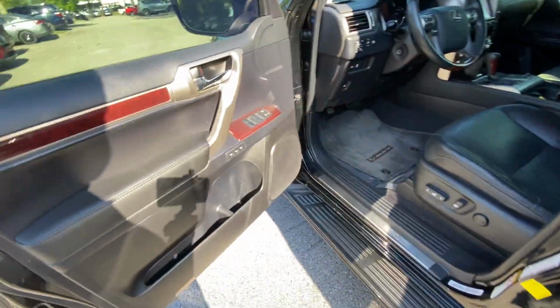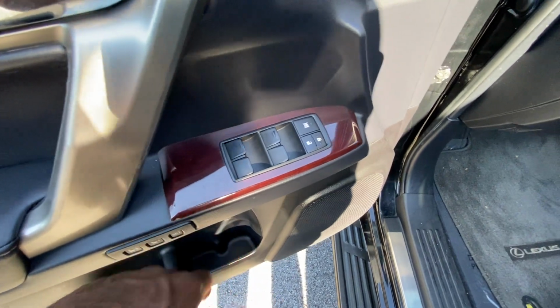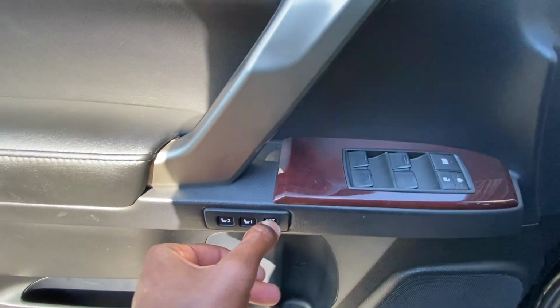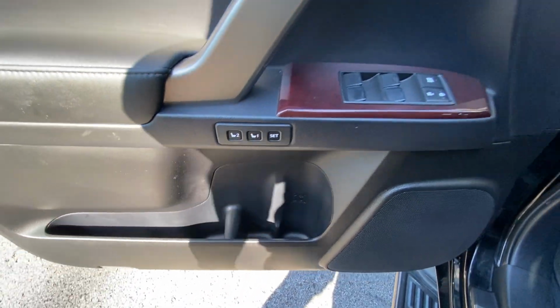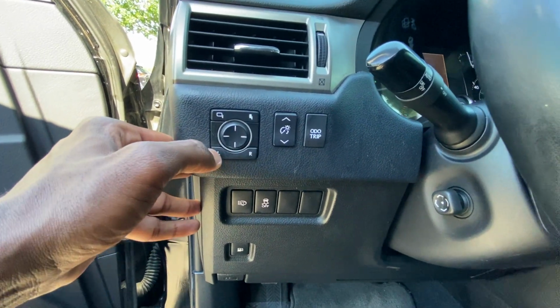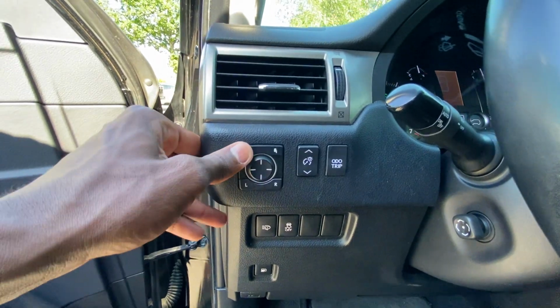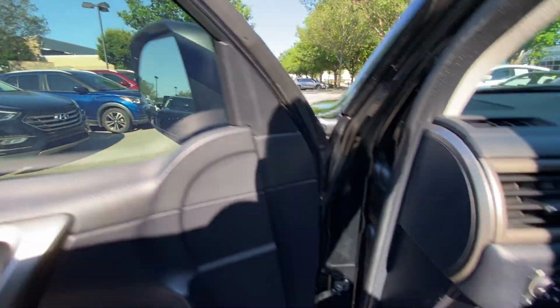Get passive keyless entry on the front 2 doors. One-touch automatic up and down windows on all 4 doors. Rear window lock, power door lock controls. Memory seats, just hit set. Pick the number you want to set it to, it'll beep at you. Bottle holders, map pocket. And then over here, power mirror controls. Pick a side, left, right, or offset, and you can use the dial to adjust. And then you can either fold the mirrors in or fold them out. And then we do have blind spot monitors in those mirrors.